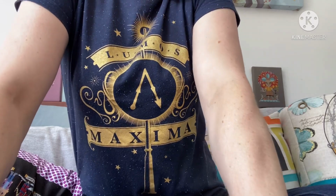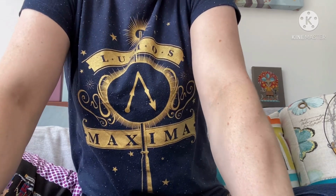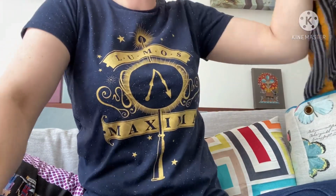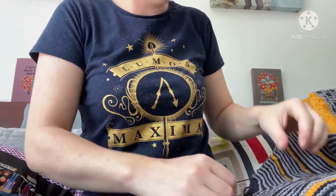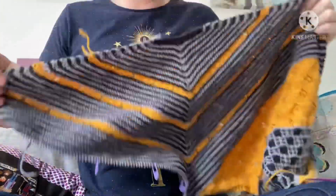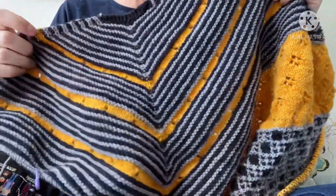What else can I show you? I've been working on so much. Does anyone want to see knitting? This is a Festival of Stitches knit along. I was so worried when I did this because I feel like it's a bit tiger stripy.